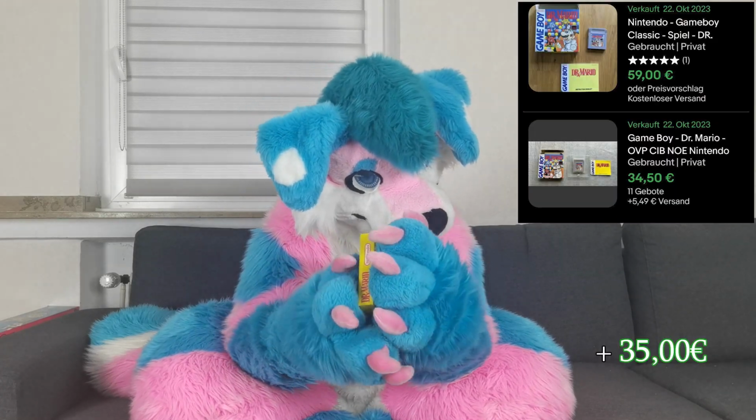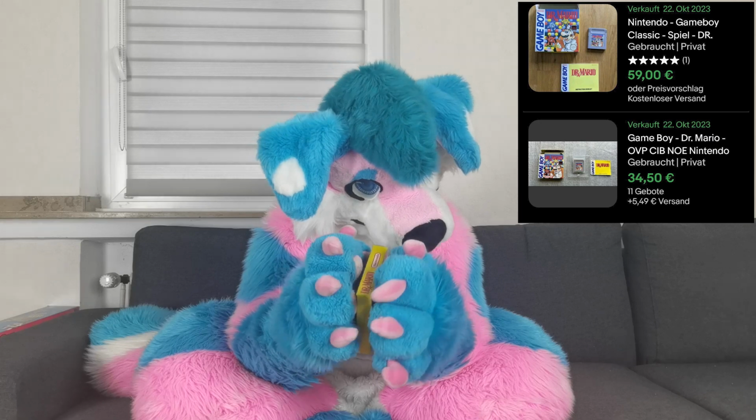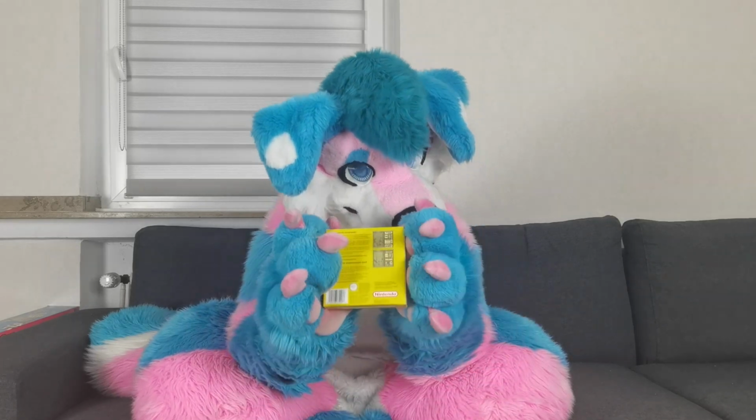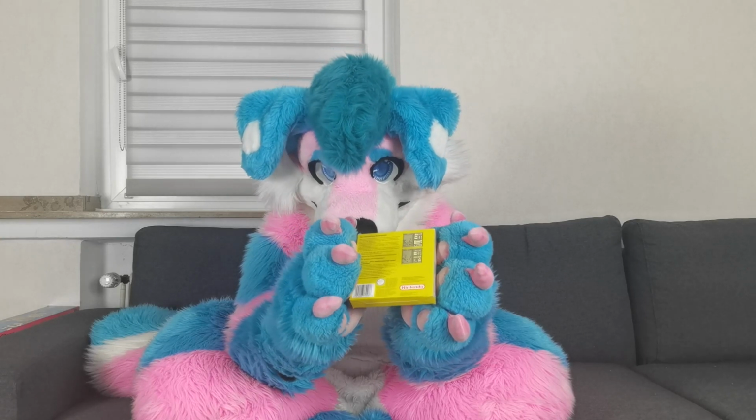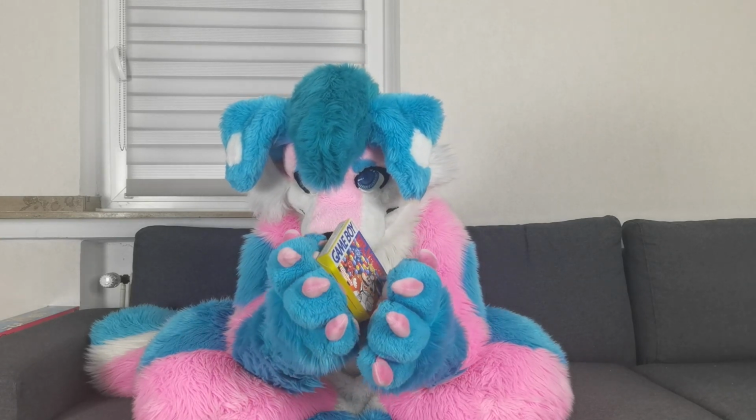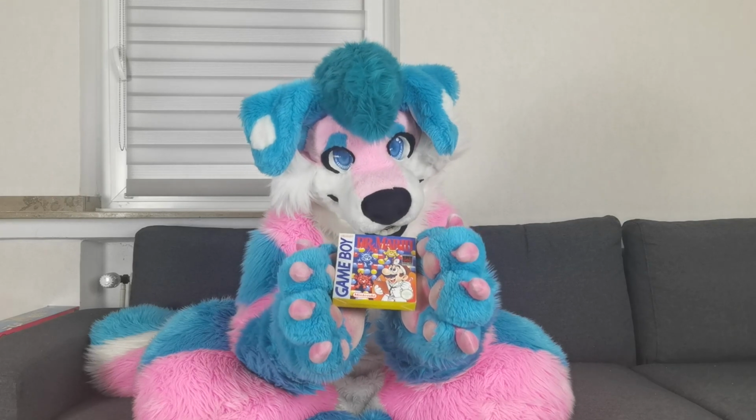This game is complete in box with the game. Also, oh my god, my paws are so clumsy. But yeah, again, very good condition. Very happy about this. It has the manual, it has the inlay. It is very, very nice.